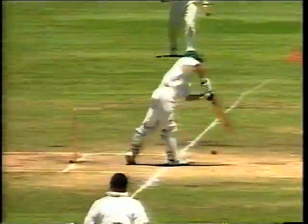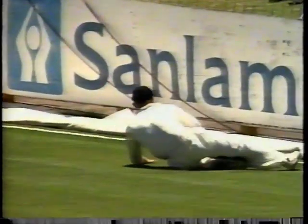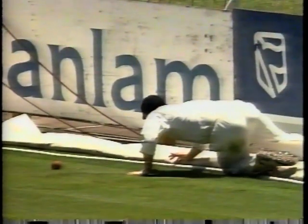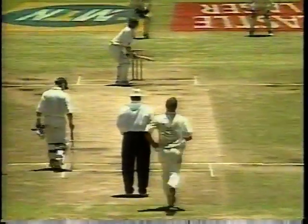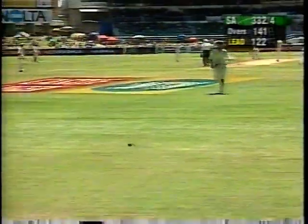Super shot here from Gary Kirsten. Pierces that mid-wicket area. The outfield today much quicker than it was on the previous 4 days of this test match. Well, third umpire Wolf Diedrichs has decided it is 4 runs. That's a beautiful stroke from Kirsten. And 4 as it left the bat.